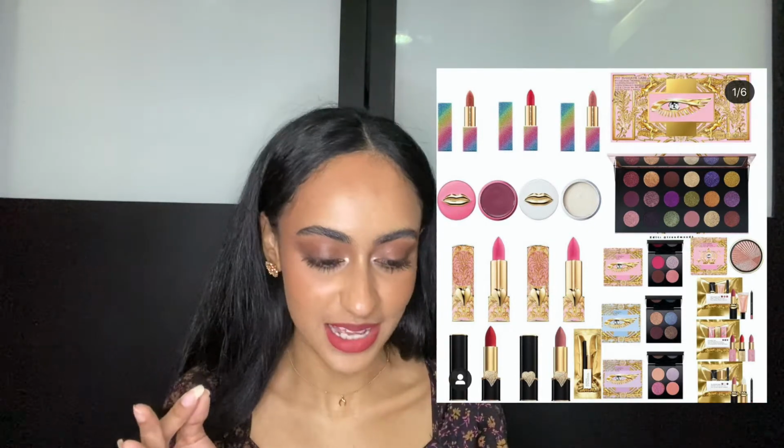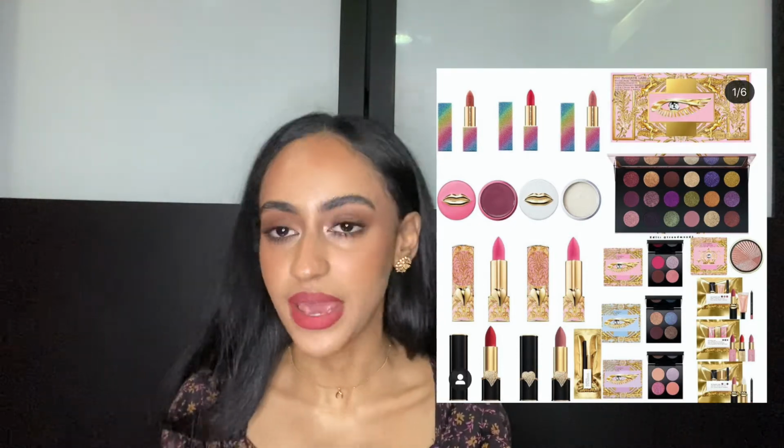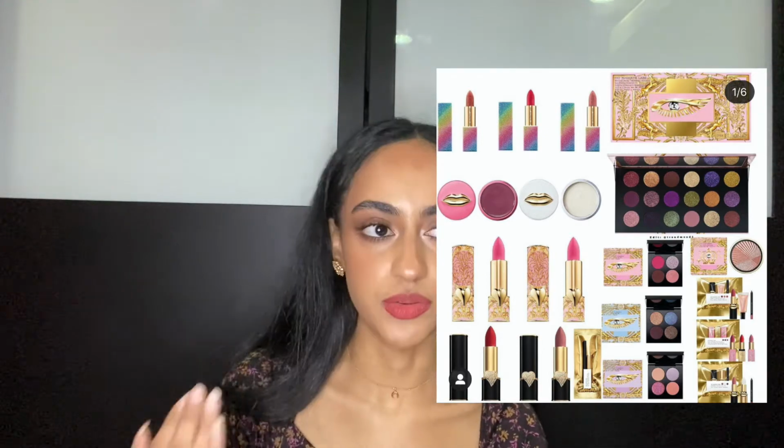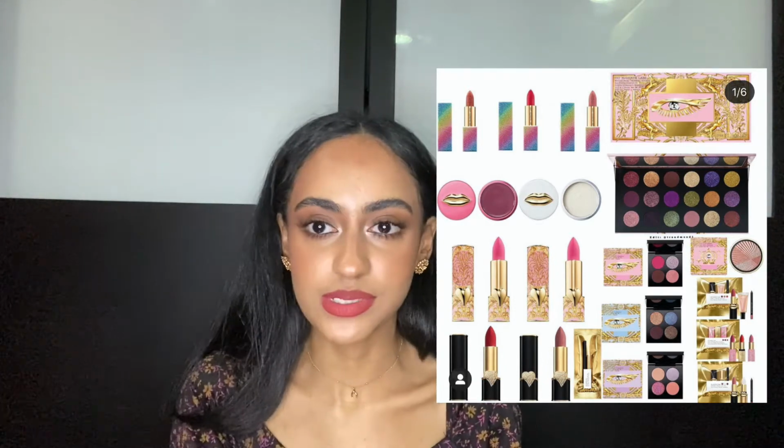And the eyeshadow palette, I have no idea if I like it or not. I sound crazy, but when I saw it, I'm like, do I like the shades or do I not like the shades? Do I want to buy it because it's Pat McGrath, or do I want to buy it because I like the shades? I have no idea. I can't decide. I don't know what's going on.